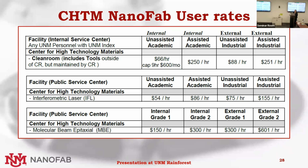Right now the rates within UNM are $66 per hour, and it reaches a cap at $600. Everything comes under that block price, like the SEM. But if you don't want to use the clean room and you want to use just one tool, it's $88 per hour. For anybody external, we don't separate between Los Alamos, Sandia, or industry. It's one price, usually $250 or $251. Assisted academic means if I, one of our technicians, or somebody else helps you with it, then we charge $250. If not, usually we just train the students.